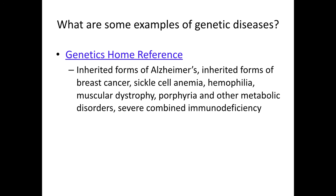But a lot of these, like sickle cell anemia, hemophilia, porphyria, SCID, these are also really tragic diseases that kill people young, and inherited forms of Alzheimer's are definitely not good for anybody.